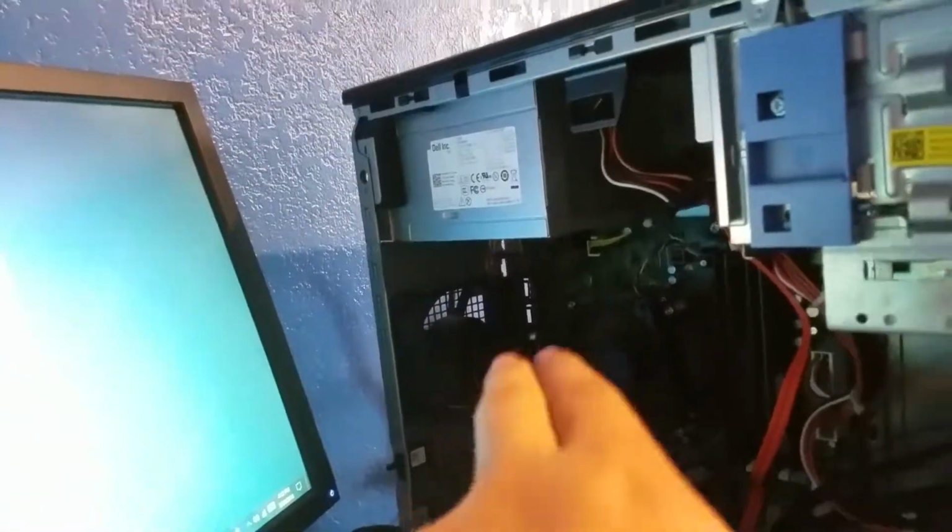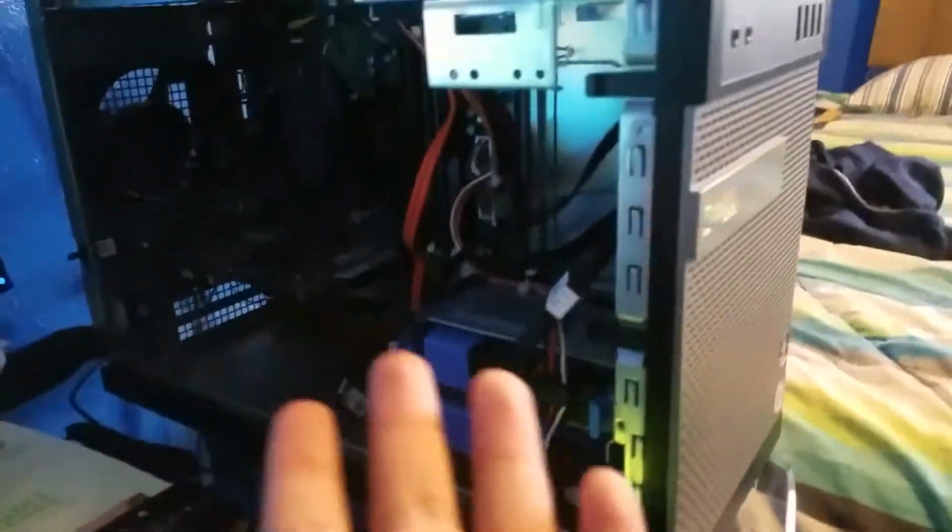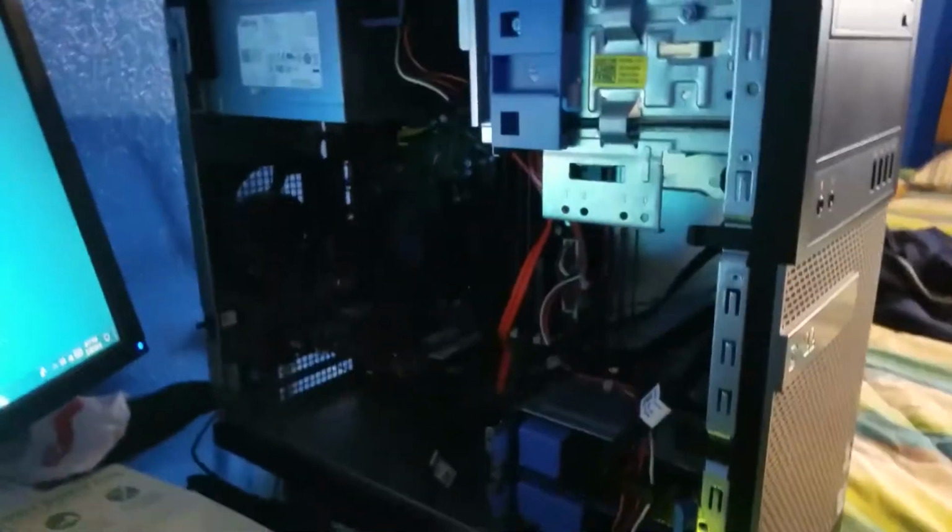As you can see, we have our Lamo fans, black. I'm going to replace these with LED fans, so stay tuned for another video about that, which should be coming really, really soon. As you can see, we have an SSD in there. Sorry for the cutoff, just random cutoffs.